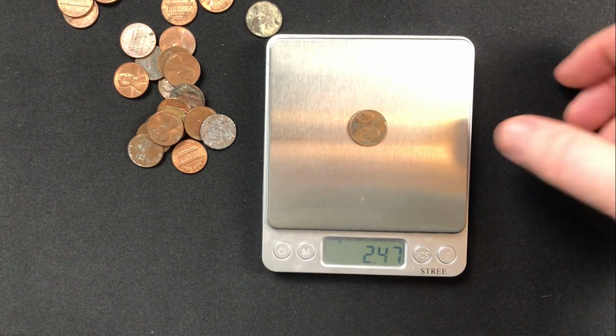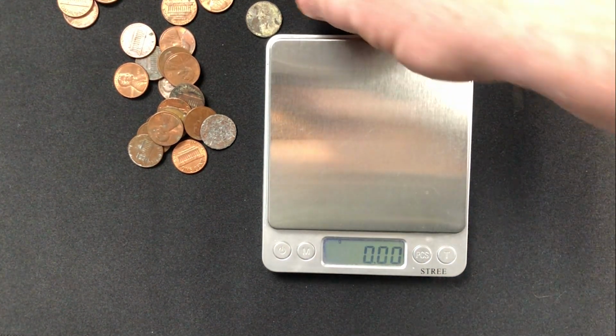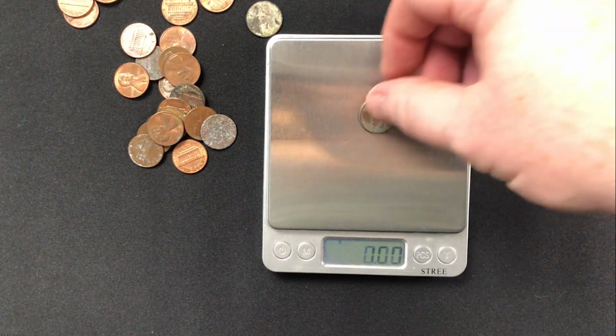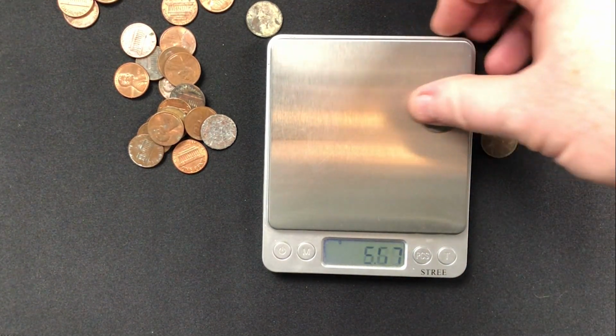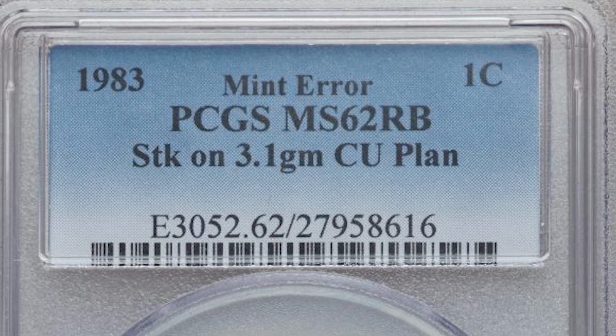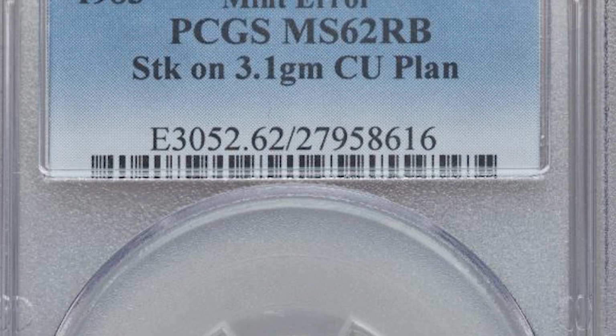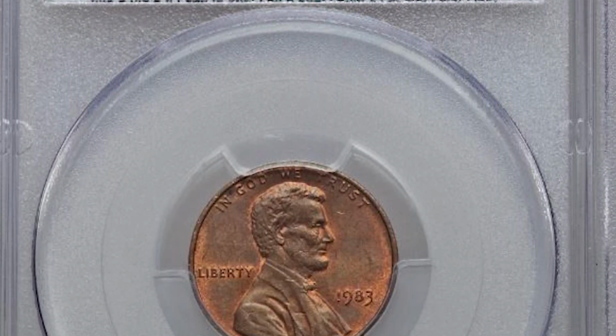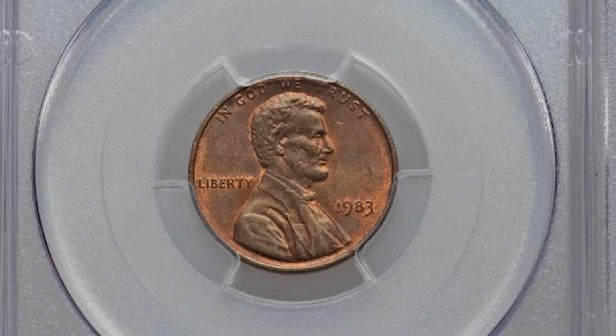Your 1983 penny should weigh about 2.5 grams, give or take a couple hundredths of a gram. If you have a 1983 penny that weighs 3.11 grams, you've hit the jackpot. This 1983 Lincoln cent weighed in at 3.1 grams and was graded Mint State 62 red brown. It sold at Heritage Auctions for over $23,000.